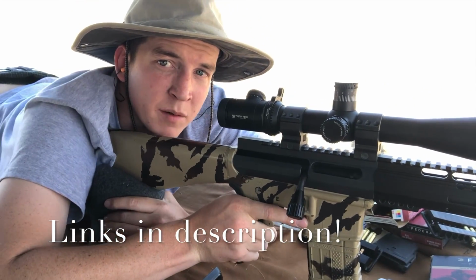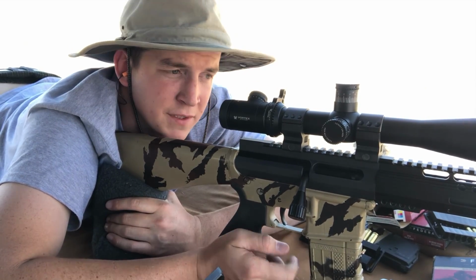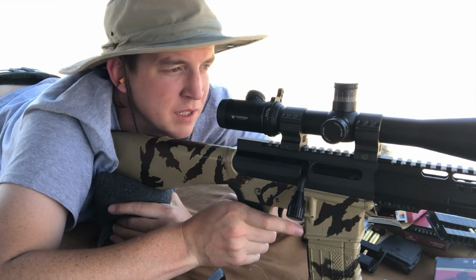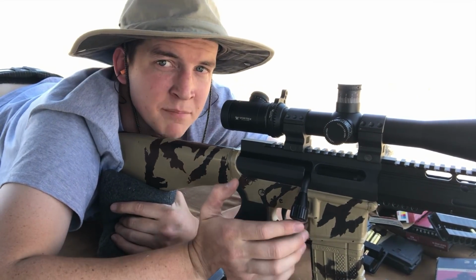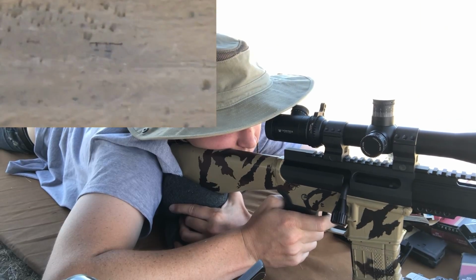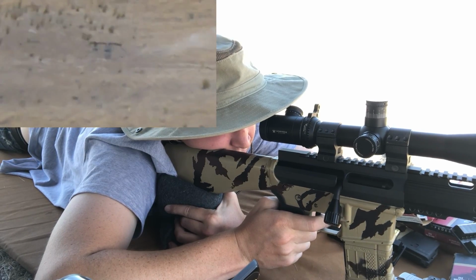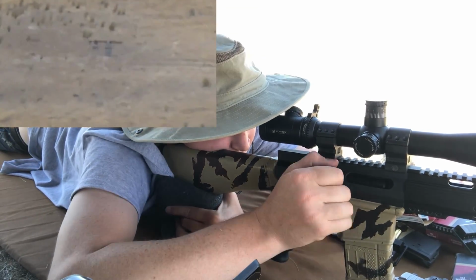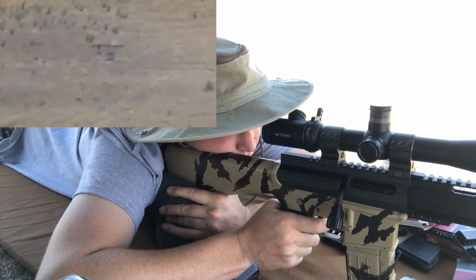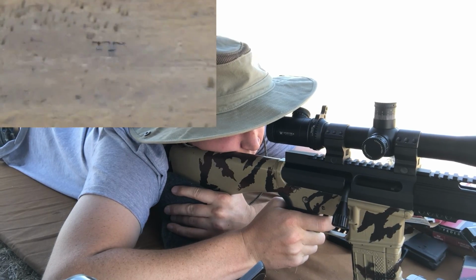They're a local Utah company. They're all made in America parts. Their UPR 10s use Schillen barrels, and this one's got a match grade machine barrel, which is another Utah local company. These guys make great stuff. Be sure to check them out. Oh, so close, just right. Hit. Absolutely.